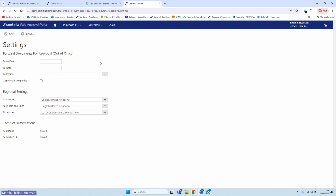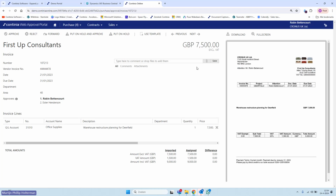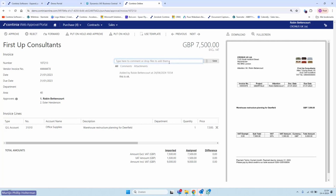If you're going on holiday, you can set up an out of office, so the approval does not stop. And of course, the finance team can activate this for their colleagues. If you click on an invoice, you get to see the picture on the right-hand side. You can add comments over here. This is okay. And important, the whole approval flow, including the comments, will be logged so that you, but also the accountants later on, can have a look at it.